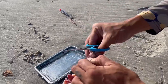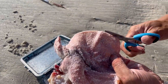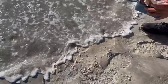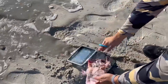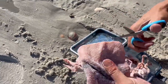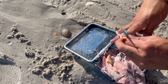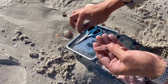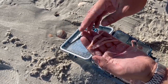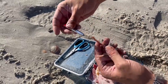We can also, here's the mantles of the squid. I like these ones because you can cut it into whatever shape you want. If you want a nice long sliver, you can cut a nice long sliver just like this. You can cut a fork tail like this. That's great for bass fishing, largemouth bass, or even striped bass, flounder, stuff like that. But right now, I'm just gonna use a tentacle just like this.